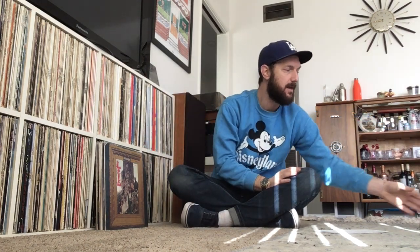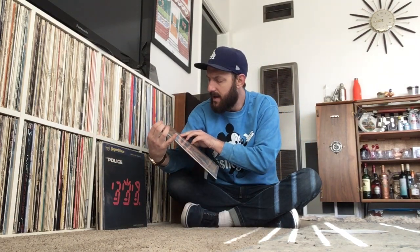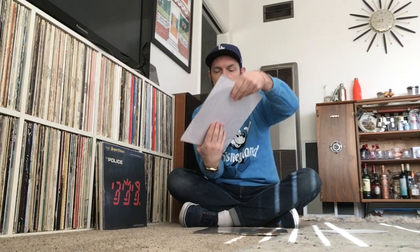Moving on, trying to go kind of quickly here. This is the band Love. This is their album Da Capo. And this sounds really, really good. This is on the Elektra label.